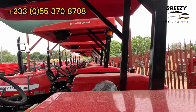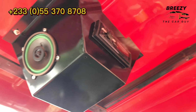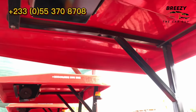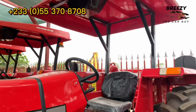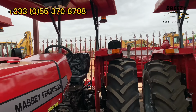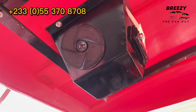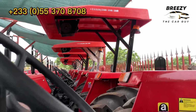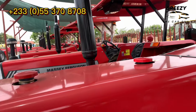Some of the tractors come with an infotainment system. This tractor has an infotainment system. Wow, that's a radio here and a speaker here. As you are working, you can be listening to your favorite music. That's called work and happiness. Once you are working, you can be listening to your music, your radio, whatever. These are some of the tractors. All the tractors have a sound system. Everything is very beautiful here. These are the brand new tractors. If you are interested, you call them so that they sort you out.